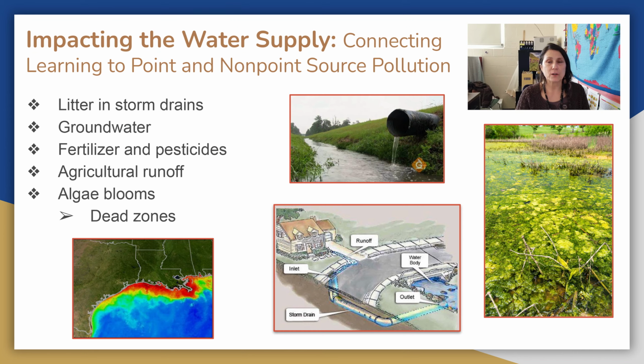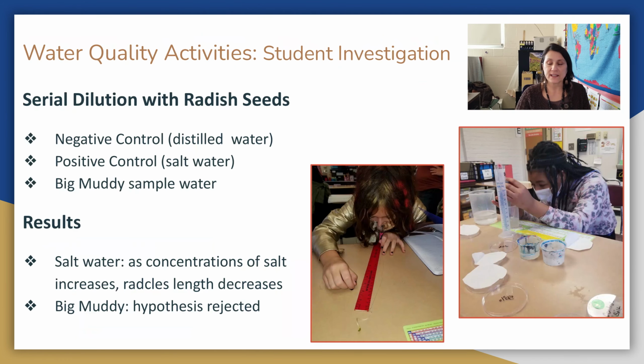the Mississippi River. And also from the excess synthetic fertilizers, I taught the students about algae blooms and how those algae blooms can take up the oxygen in the water. And going back to the Mississippi, we followed it all the way down to the Gulf of Mexico, and the students learned about the dead zones in the Gulf of Mexico and how it is all related to water quality.